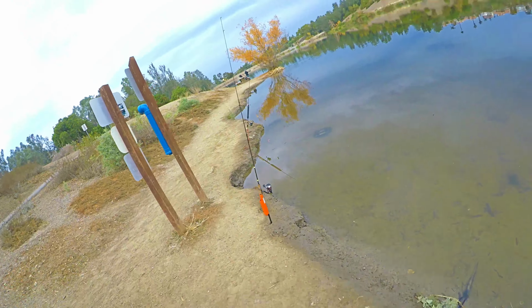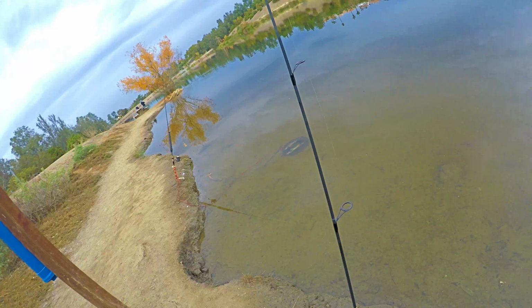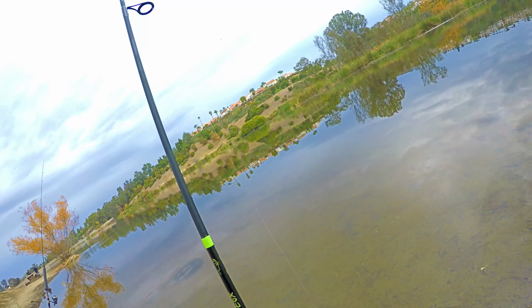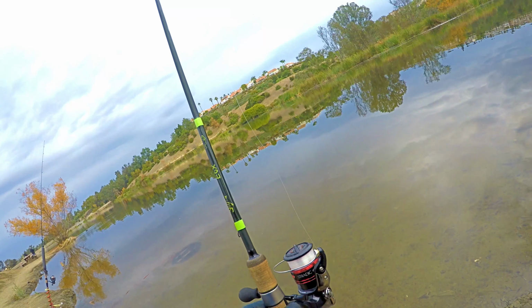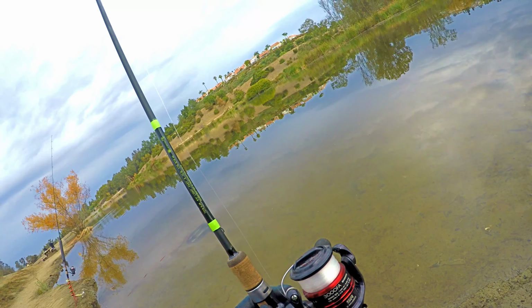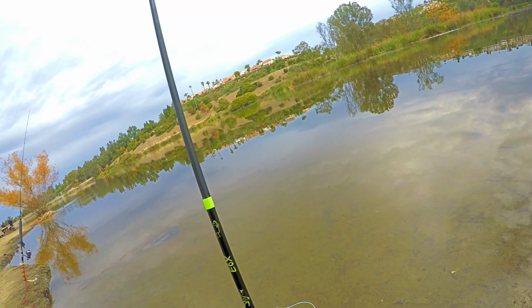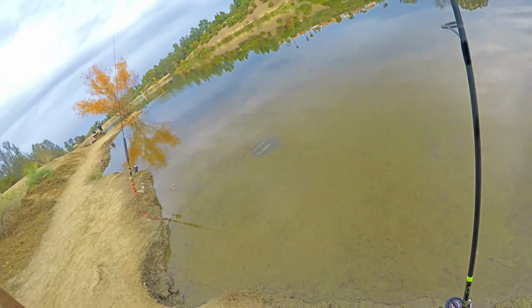Glenn's other setup here is the Laguna C6X. This is a really great rod, and mounted to it looks like a Stratic. Yep, it's a Stratic 1000. Oh no, that's a 3000 FA. I think he has mackerel on this one.